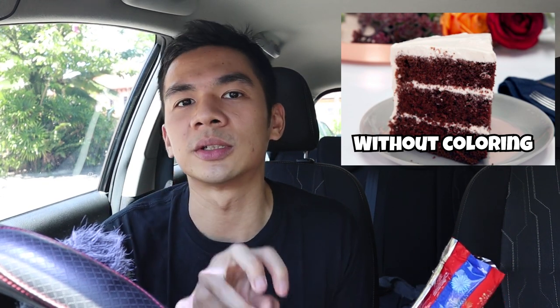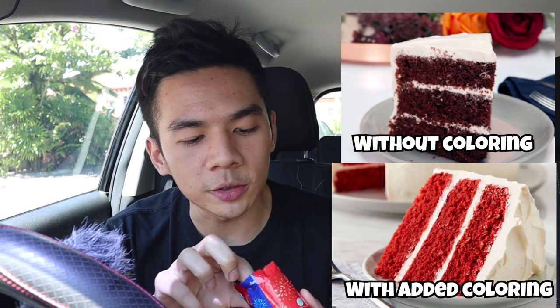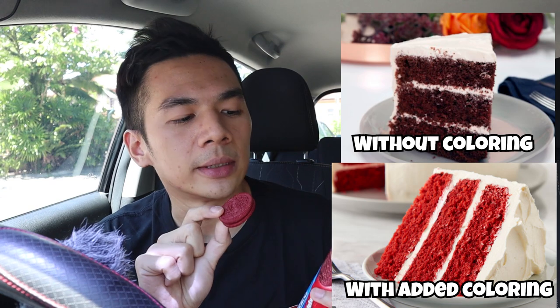Although nowadays, people want to make a lot of money, and like, how often do you see red color cake? A lot of cake shops and bakeries try to capture this trend. But in order to bring up the red color, the dark maroon red color is not that appealing. So a lot of places add coloring to it. I'm gonna assume this one is also not original red.